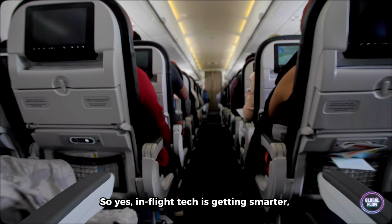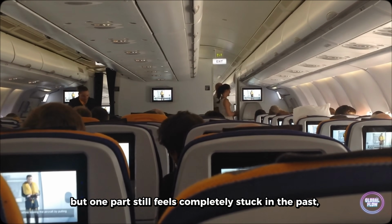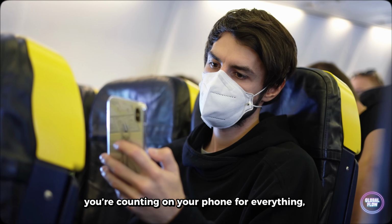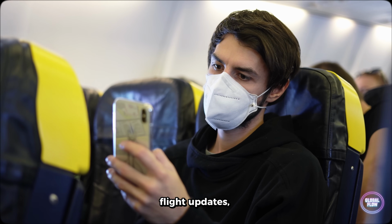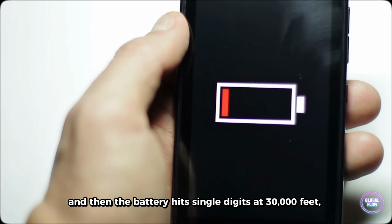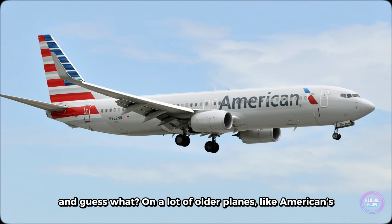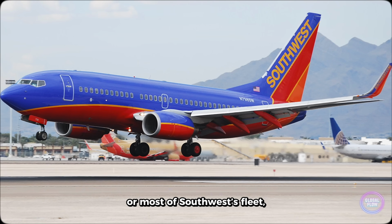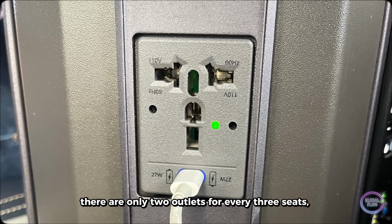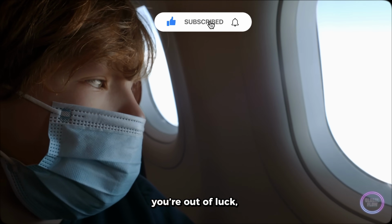So yes, in-flight tech is getting smarter. But one part still feels completely stuck in the past: charging your phone. You're counting on your phone for everything: boarding pass, rideshare, flight updates, and then the battery hits single digits at 30,000 feet. And guess what? On a lot of older planes, like American 737-800s or most of Southwest's fleet, there are only 2 outlets for every 3 seats. If one's broken, and that happens a lot, you're out of luck.